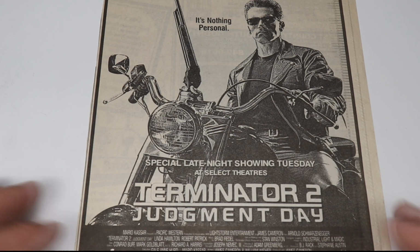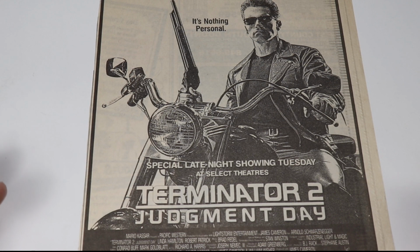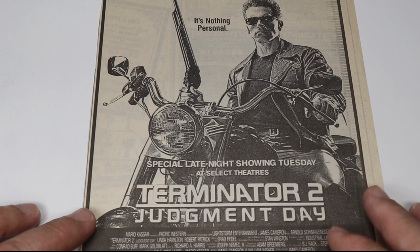And I think by cutting these out all those years ago, I have preserved a little bit of movie history here. And hopefully you guys enjoyed going, like I said, down memory lane with me. A lot of fun to see what I had back in the day and that I used to cut out and keep.